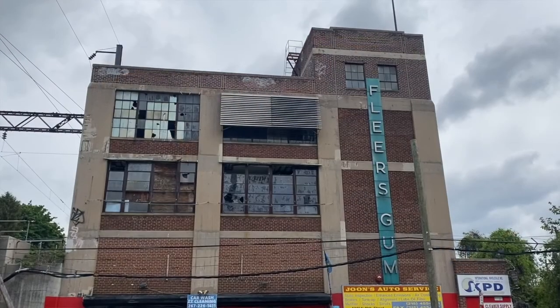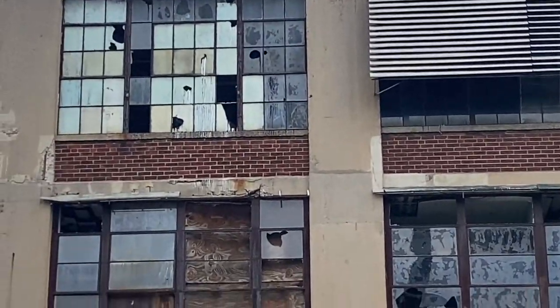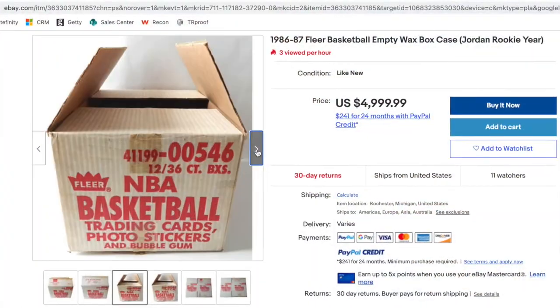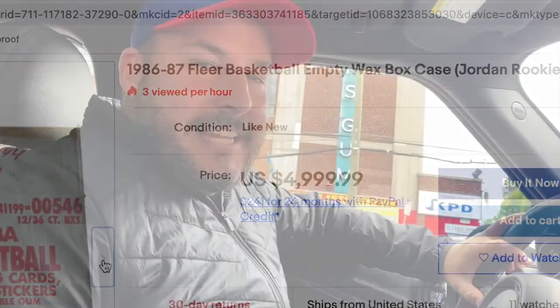So we are finishing up our adventures, and we've got a little bit of hope for the future. It sounds like at some point down the line they are planning on going up and renovating and seeing what they have up in the upper bowels of the old Fleer plant. So I'll see if I can get in on that at some point and keep an eye out for some treasures. Even an empty case of Fleer from 1986 is on eBay for thousands of dollars. So probably some great treasures. I'm hoping to get in on it at some point.